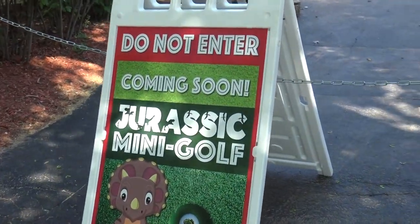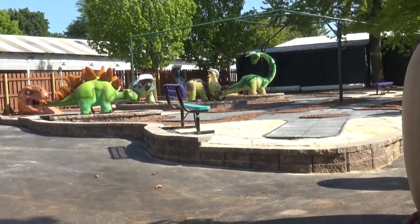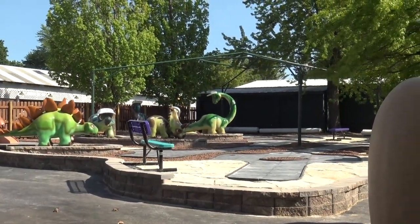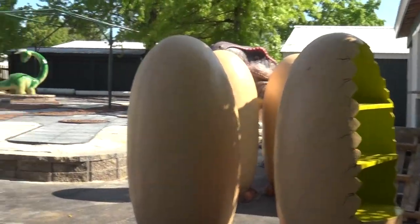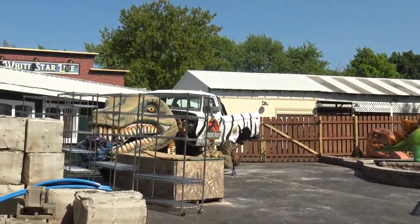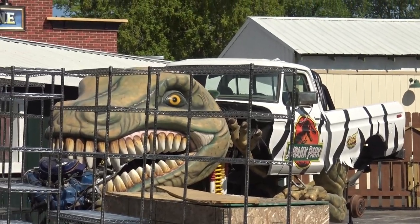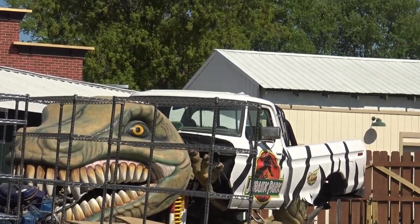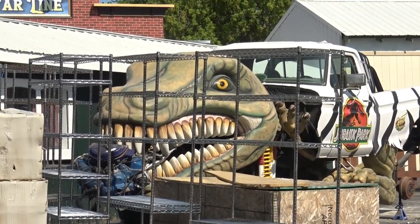We're not allowed to enter, but I'm gonna take a preview. It's getting bigger and better. They're adding a dinosaur mini golf here, which looks so cute. And I also am loving this weird dinosaur monster truck eating a car engine. I don't know what this guy is going to be, but it's going to be cool.